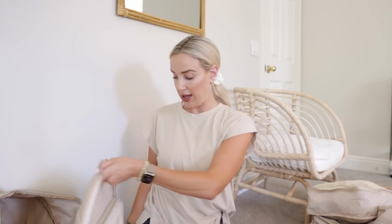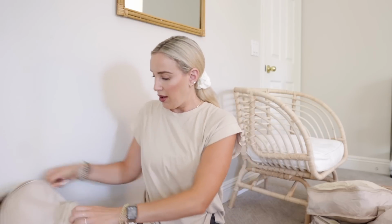I also keep changes of clothes in here. Like I said, we are potty training Arlo right now, so undies, bottoms, all of that. Even for Christian, I like to pack a spare set of clothes because if something happens, you don't want to be going through an airport or dealing with a rental car while your kid is in desperate need of an outfit change or an underwear change. So extra clothes always go in my carry-on book bag.